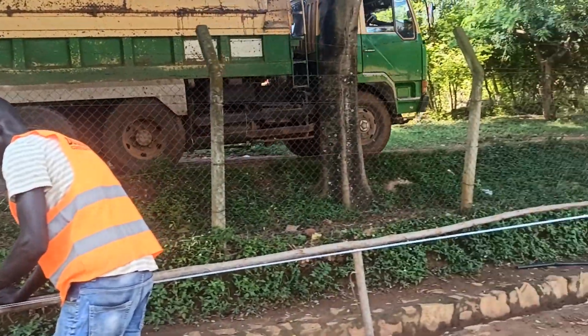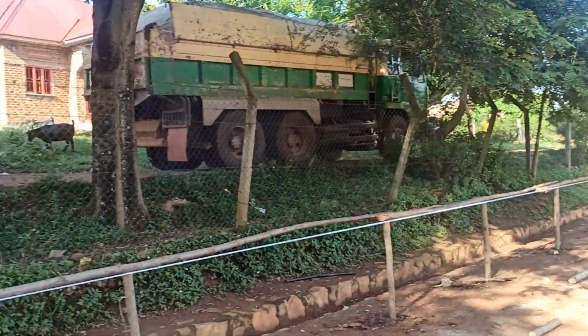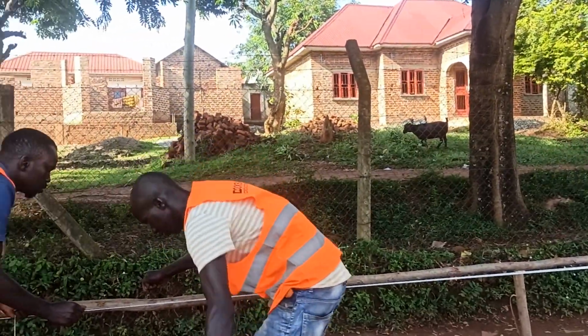This is a classroom block for your information. It's a storage structure that has got two floors, the ground floor and the first floor.